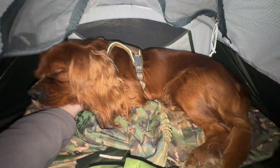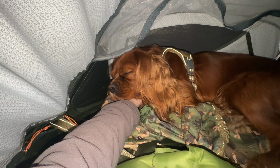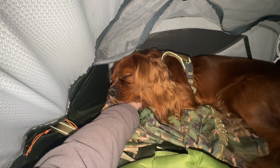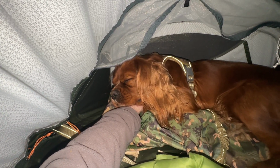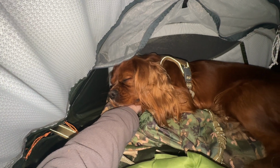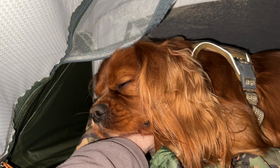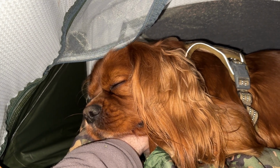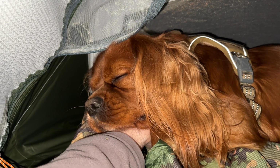Well, my friends, this is now absolutely brilliant. All I had to do was put my arm up to the top of the bivvy so he could rest his head on my hand and have that safety and security. Look at him, he's flat out now. Oh, bless him. Absolutely wonderful. Well, this is now exactly what I'd hoped this experience would be. This is so cosy. I can actually feel it getting quite warm in the bivvy already.